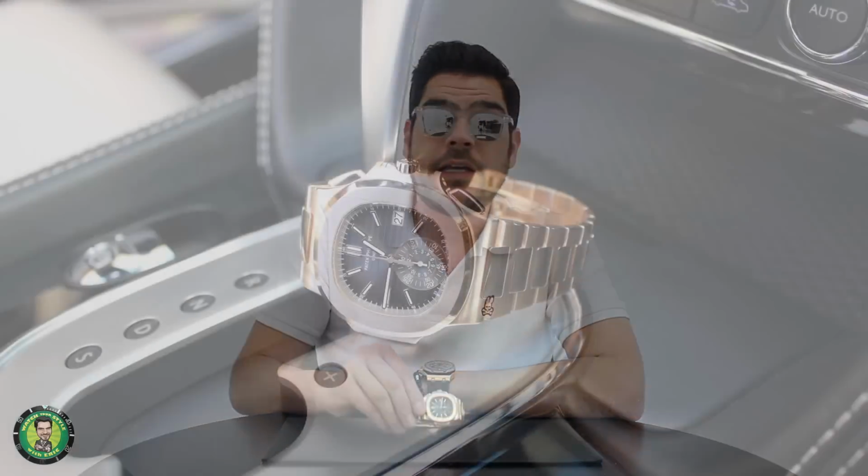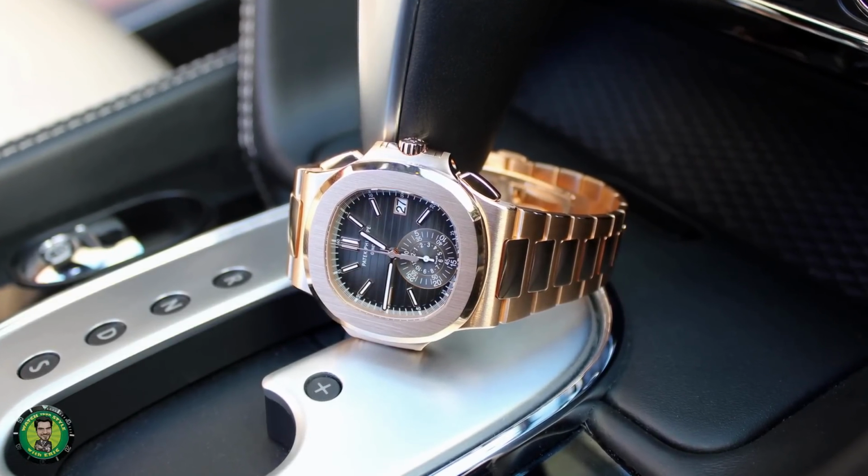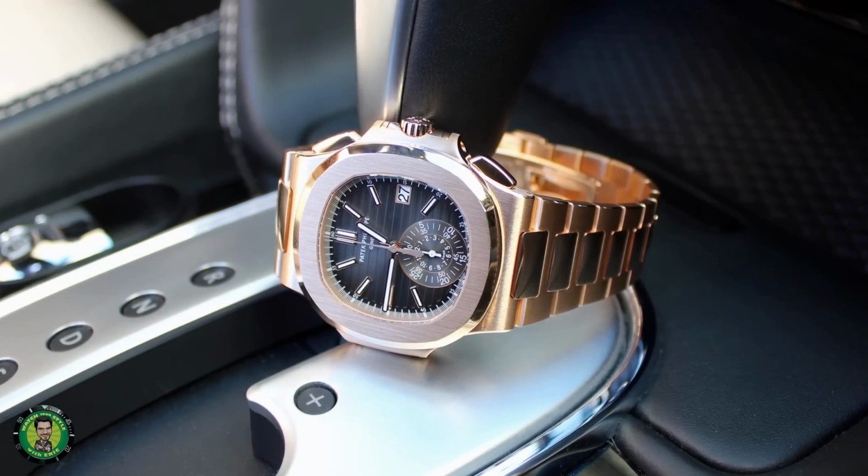But the 5980 is the chrono. In my opinion, it's my favorite one. There's also the 5711, 5712, a couple other models there that are slightly different, combinations and complications. But this is the chronograph version. It's my favorite model. Patek is always going to make a very conservative watch. They're never going to make an oversized, gaudy watch. It's always going to be very conservative.